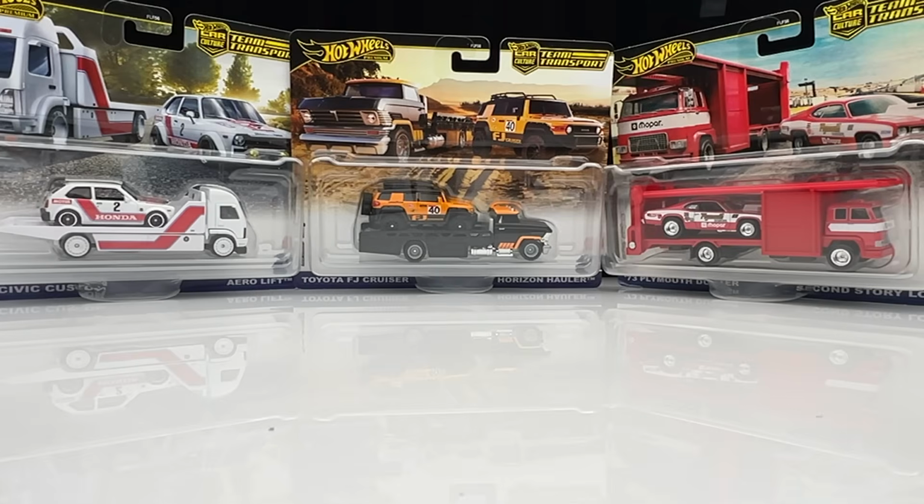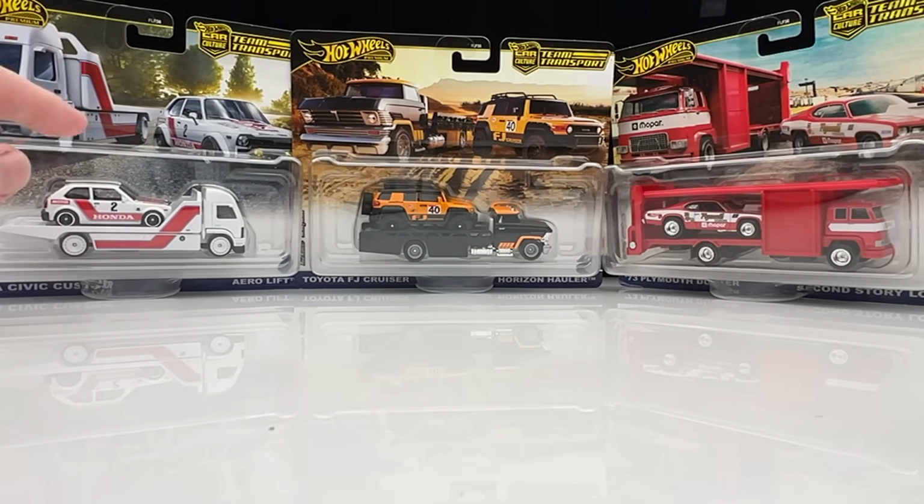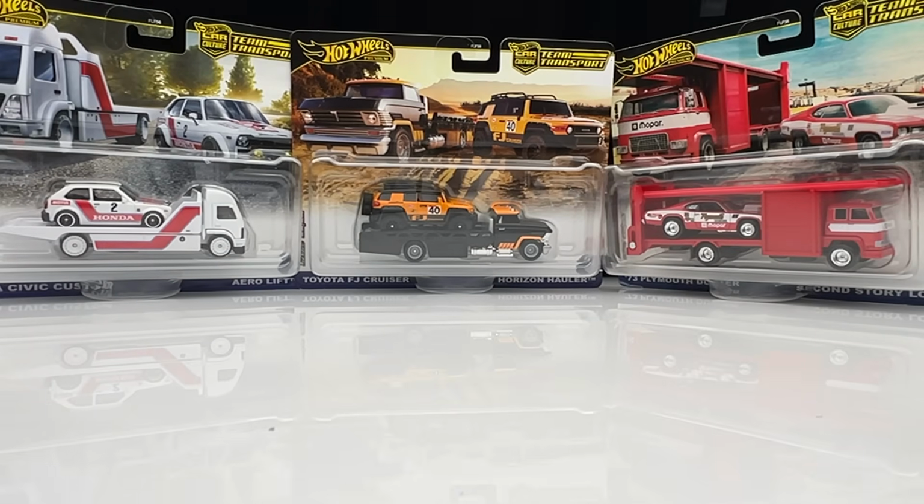Today we're going to look at what I believe is the latest set of Team Transport, the latest three: numbers 80, 81, and 82. Pretty decent looking set. Every time I get a set of Team Transport, I think, geez, I've got to be done buying these because, to be frank, I figured out a storage solution for them, but I am running out of that space and out of that solution.